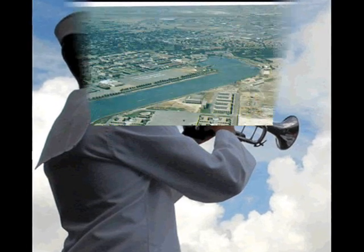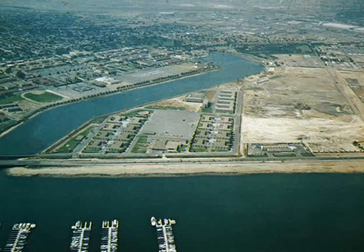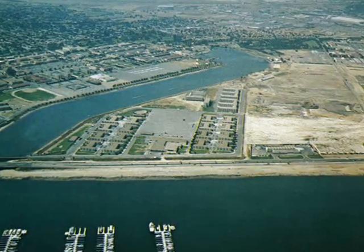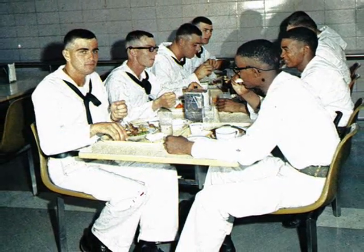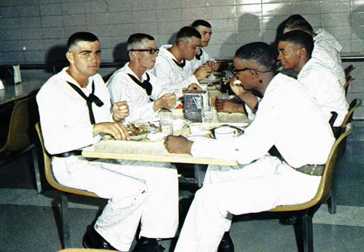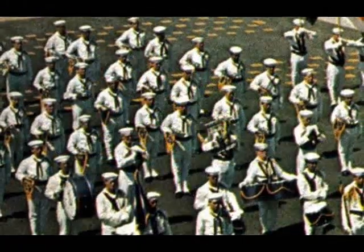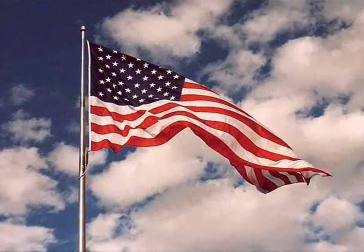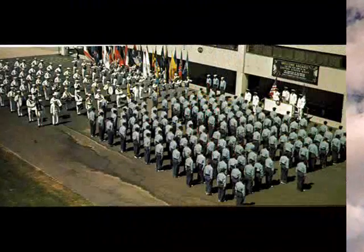Even before the sun rises, on his first day aboard the Naval Training Center, our new Blue Jacket hears the sound of reveille, soon followed by a more welcome call, chow. After a nourishing breakfast, he snaps to respectful attention as the recruit drum and bugle corps plays morning colors. Immediately afterward, he receives his first official welcome aboard.